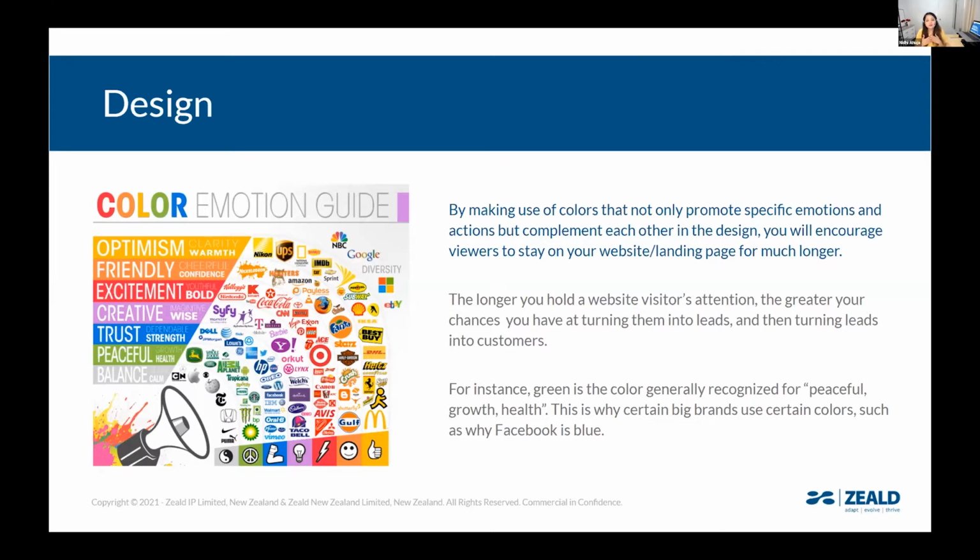So it's very important what brand message you want to convey to your customers, and according to that you choose your logo colors, your theme colors, and everything. Like yellow indicates optimism, or orange indicates friendliness. So that's why most of the food brands choose yellow and orange for their logo colors and for their website colors.